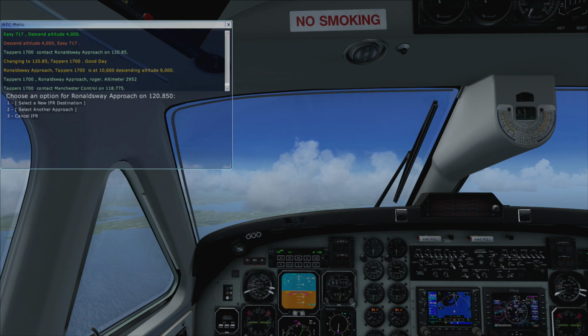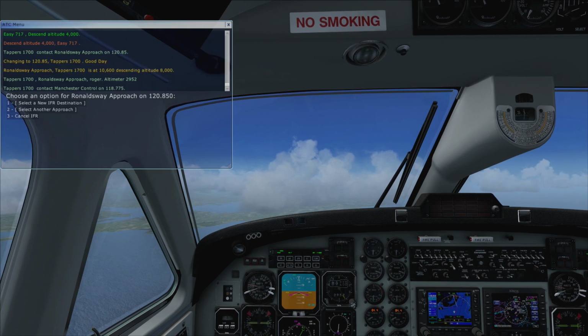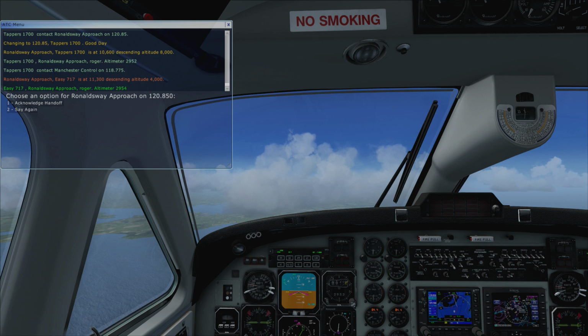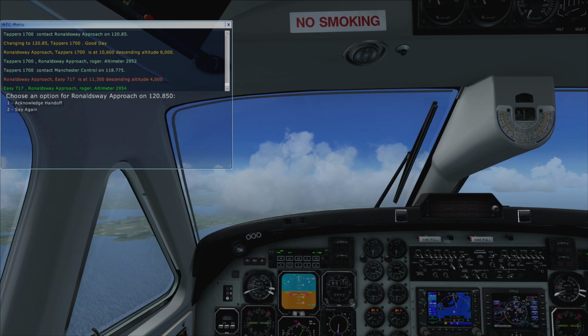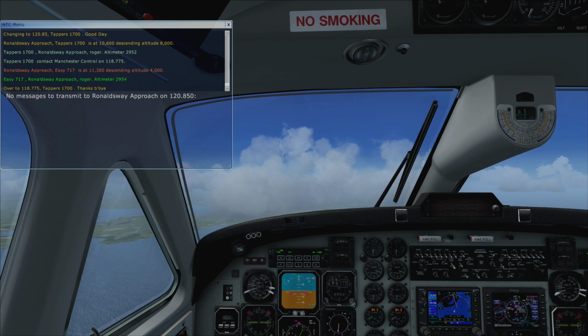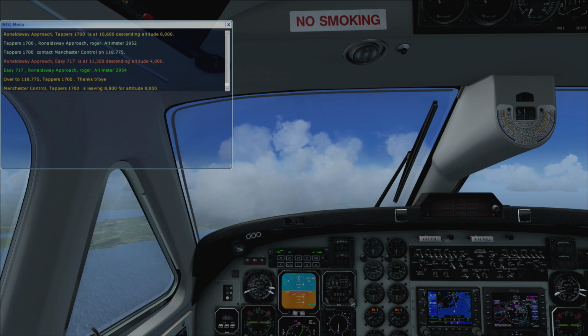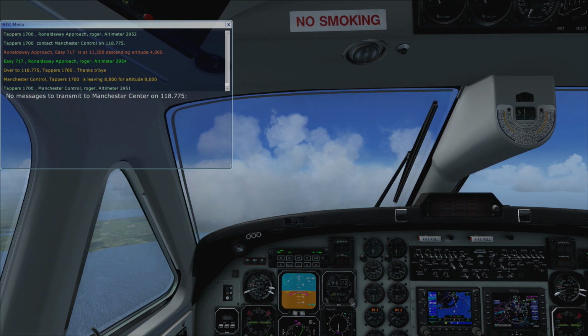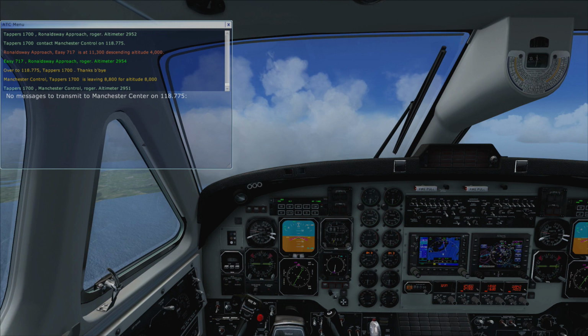Amherst 1700, contact Manchester Control at 118.775. Ronald Swain approach, EC 717, visibility 11,300, descending altitude 4,000. EC 717, Ronald Swain approach, roger. Altimeter 2954. Over. 118.775, Amherst 1700, thanks, bye-bye. Manchester Control, Amherst 1700, receiving 8,800, descending altitude 8,000. Amherst 1700, Manchester Control, roger. Altimeter 2951.